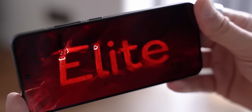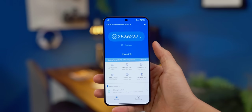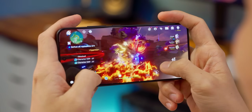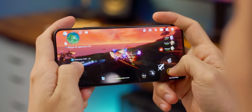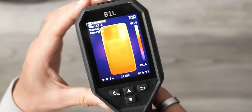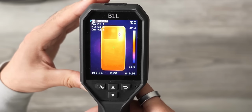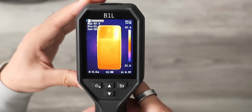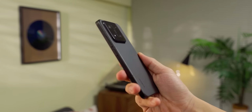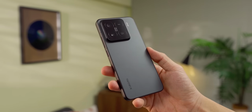Performance-wise, this thing is packing the Snapdragon 8 Elite, top-tier silicon. Daily tasks, butter smooth. Gaming, absolutely crushed everything I threw at it, almost. And that's where we hit our first asterisk. This phone can get warm, like warm, during extended gaming sessions. Running benchmarks, it throttles. Performance dips. It's a compact phone trying to cool a flagship chip, and physics is physics. It's not terrible, but it's noticeable, especially if you're pushing it hard.